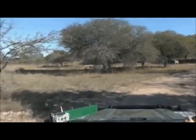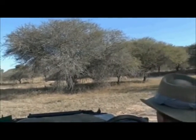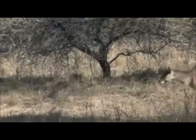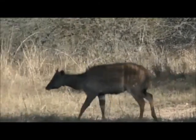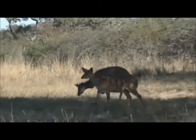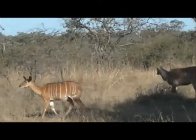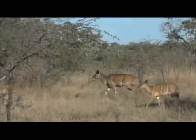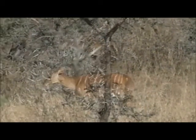A local nyala family. We've seen them a few times. We'll stop here and have a look. Oh, what's that book? It'll have to be tomorrow. I found it, Sharon. And I do have the book that has the horn carvers. There's Mum, just walking past one of her sons from a previous birth. About a year and a half, I'd say. And her recent baby from a year earlier. Which is about 6 months ago.